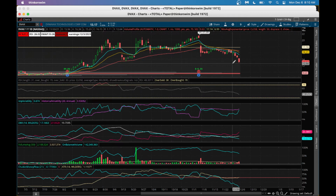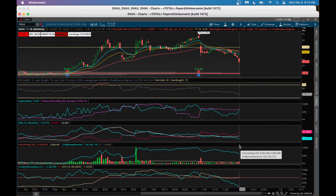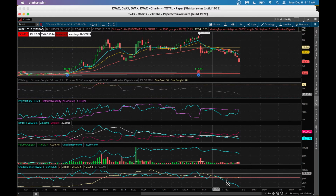So right now the stock is weak, as you see here. Implied volatility is rising a little bit. It's trying to go above the historic volatility here, and the chart is ugly, as you can see in the DMI chart. Red line on top going higher, blue line at the bottom going lower. That tells you right now the chart is ugly, bearish, completely bearish. And as you look through the volume average here, it's trying to drop off. That tells you there are more sellers than buyers, and Chaikin money flow is going down, down, down. So the chart is completely ugly, from a 1 day, 1 year chart.